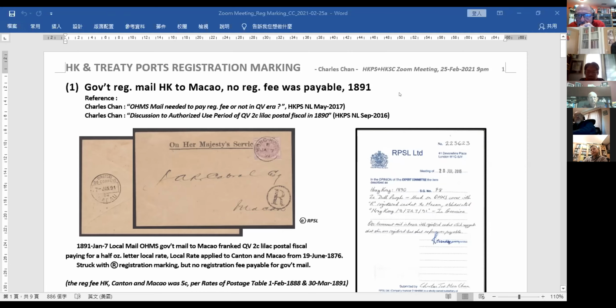Although struck with an R in circle marking, no payment of the registration fee was evidenced by stamp or otherwise. It got the Royal Philatelic Society London certificate for its genuineness. If it needed to pay the registration fee, it would be 5 cents per the rates of postage table of February 1888 and March 1891. That is quite unusual.